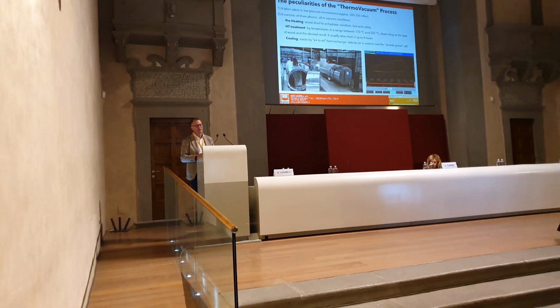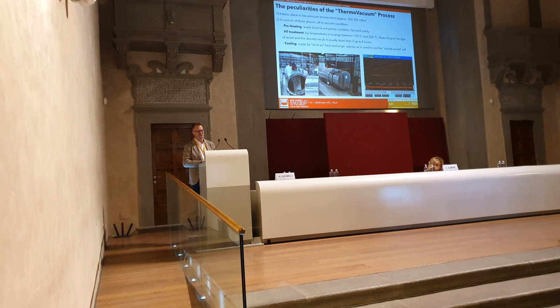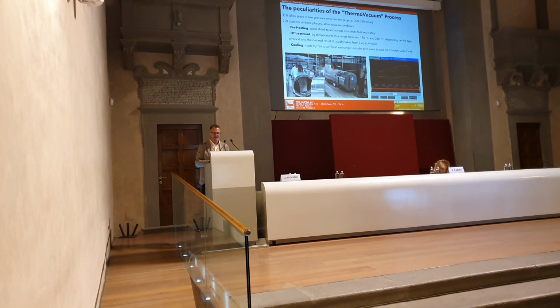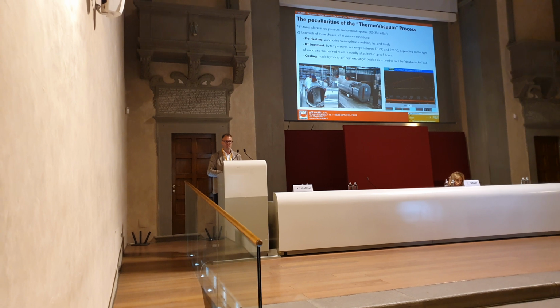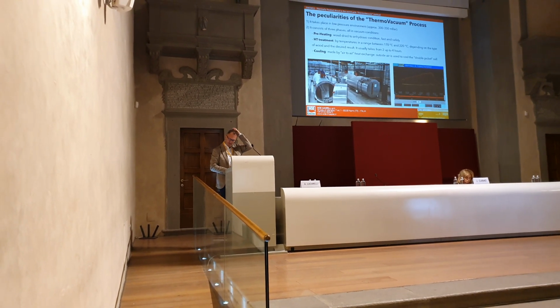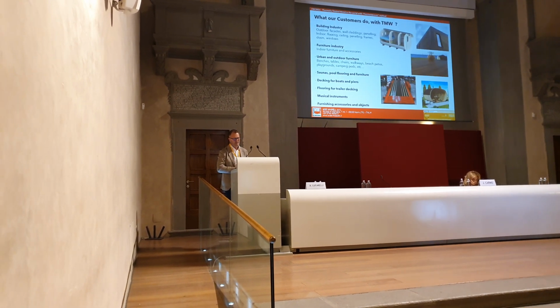And then we have the cooling phase, which is made by air-to-air heat exchange. So practically, the system uses the outside air to cool the double jacket of the cell and, of course, consequently, of the wood. You can see on the graphic one of the typical curves that we reach with our systems.